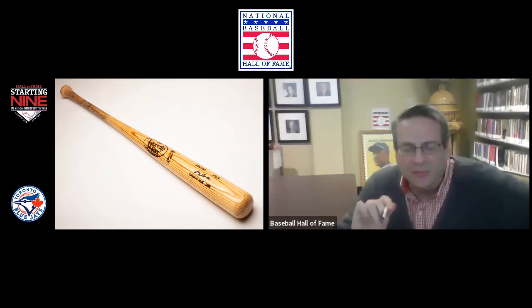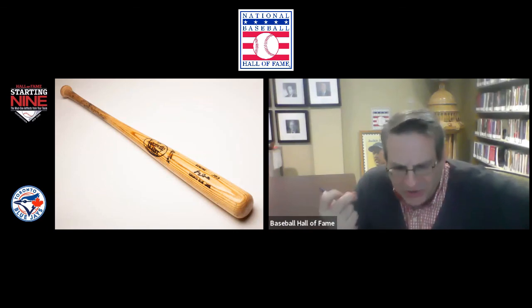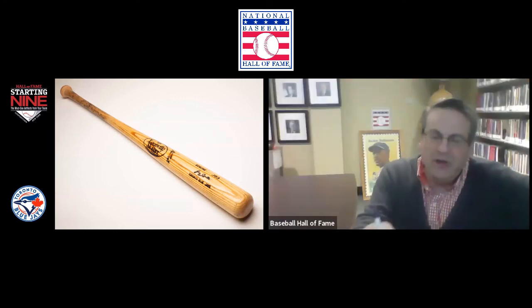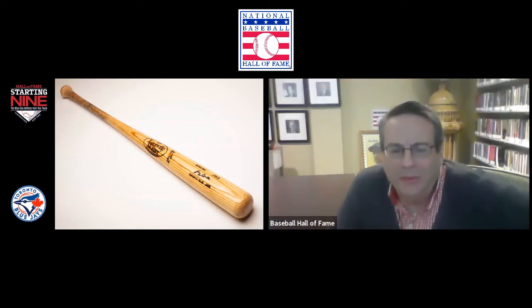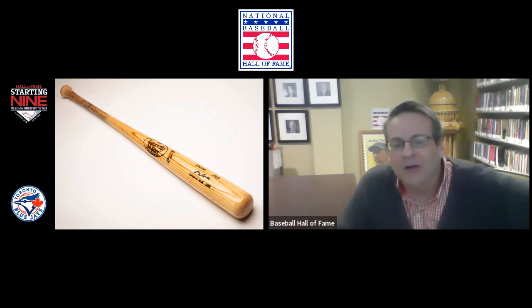One thing that stands out for me on this bat, Tom, the grain. You can really see the grain marks. Yeah. And it's such a clean-looking bat toward the middle and toward the barrel. I mean, there's no dirt, no mud, nothing like that. It really kind of stands out among historic bats.